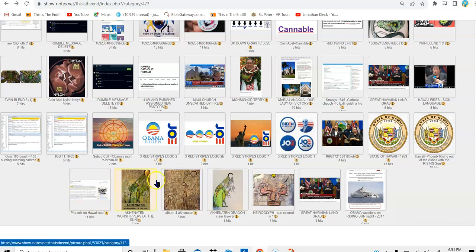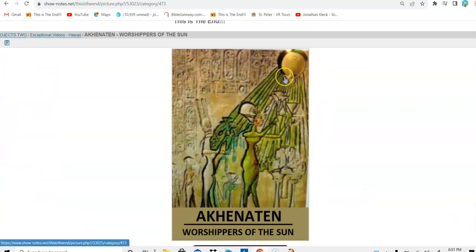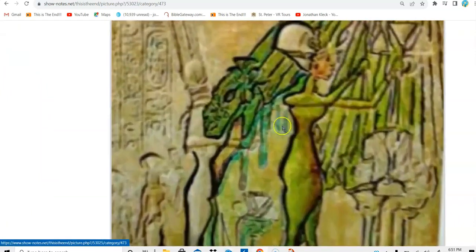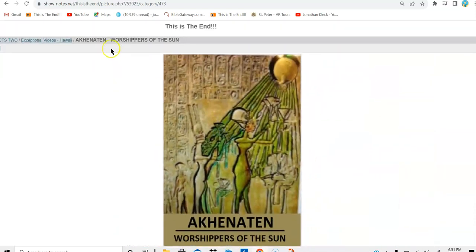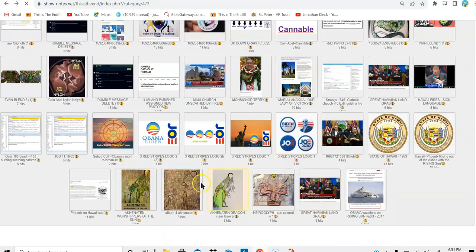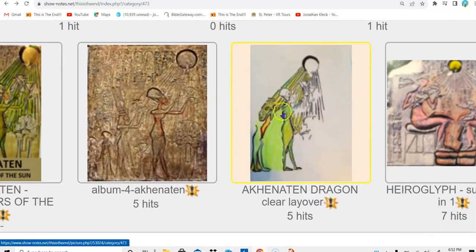Now, let me show you another rising sun you may not know about. Akhenaten. Now, this is a hieroglyph of Akhenaten. Let me show you the dragon. You see the dragon right here with his mouth open? See the flame going down? Where does the flame go to? It goes right to the crotch of this woman. So it's Akhenaten and Nefertiti again. See the eye of the dragon eye to eye with the woman? I'm going to show this to you. I colored this with a clear layover. Ready? You cannot make this up. This is my spiritual gift, guys. You see the dragon? Okay, I'll just slide it right over.